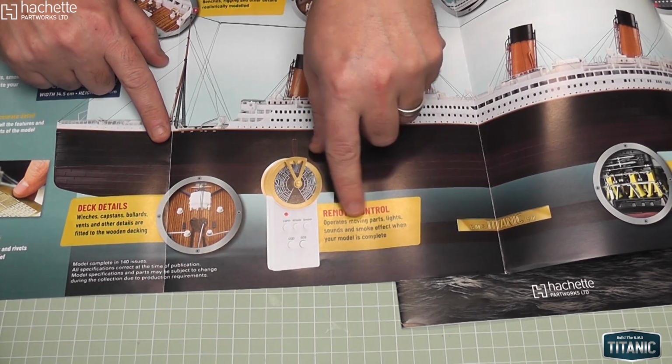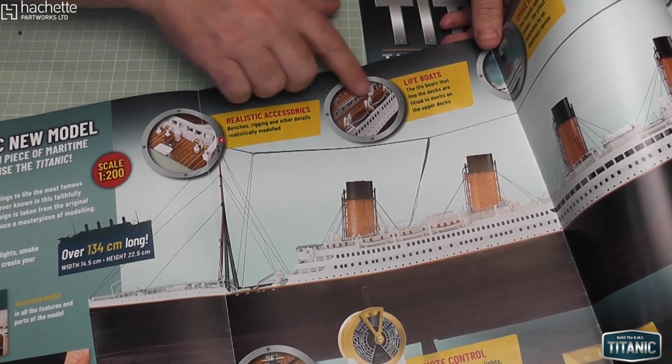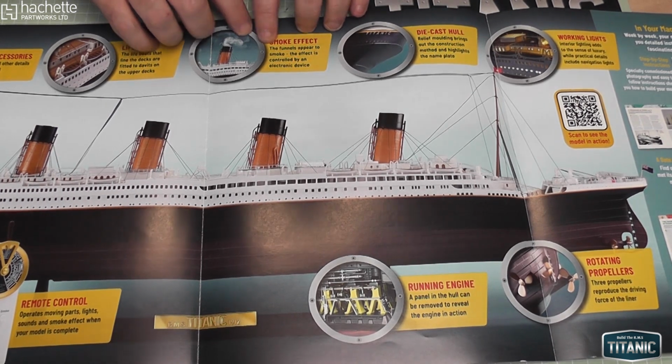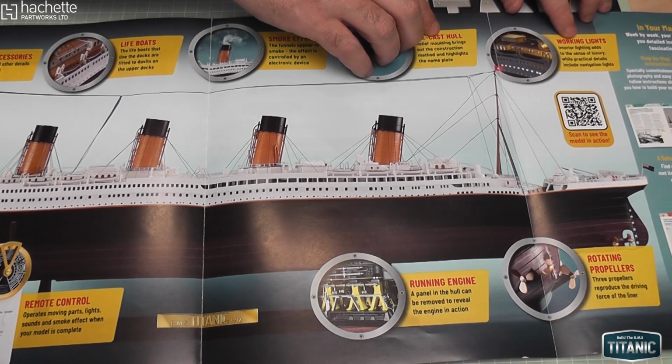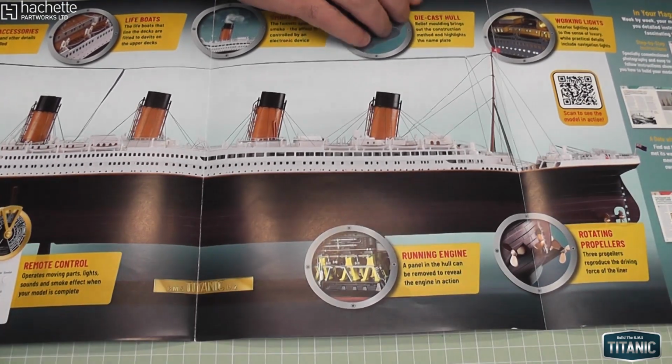We have a remote control. So it is going to be remote controlled. Up here, we've got some realistic accessories and the lifeboats as well. Up here we've got the smoke effects, so the funnels will smoke, again telling us about the die cast hull, and it's also telling us here that it's going to have working lights, so it's all going to light up as well.